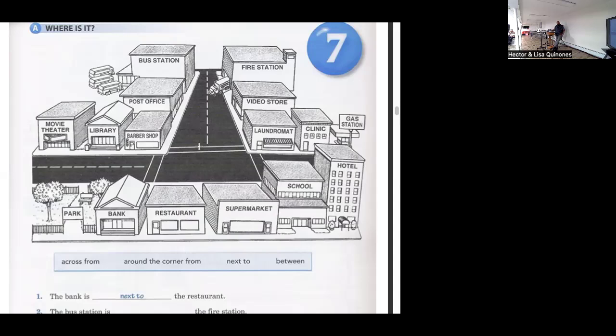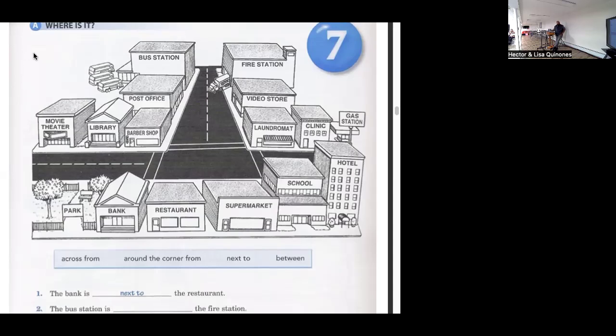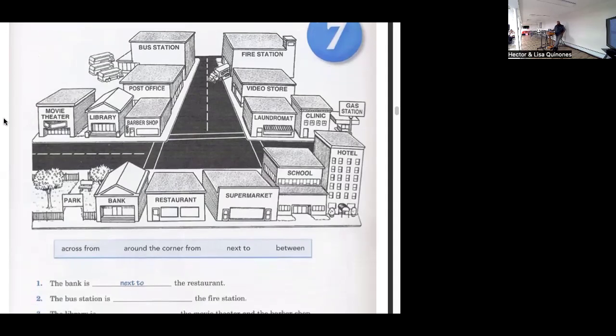So let's try. Let's do number one. It says here, they come up. The bank is next to the restaurant. So here we have the bank. And right next to it, we have the restaurant. Right? That's easy. Number two. Let's see. The bus station is all right. Go ahead, Maddie. You can say it. The bus station is across from the fire station. It's right across the fire station. Good. Number three.